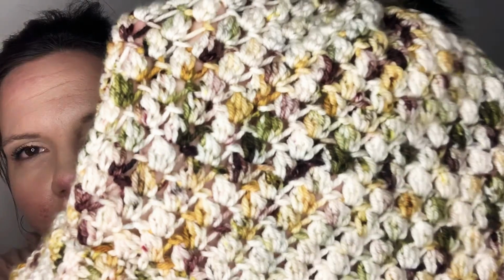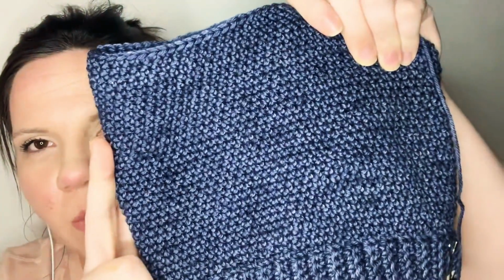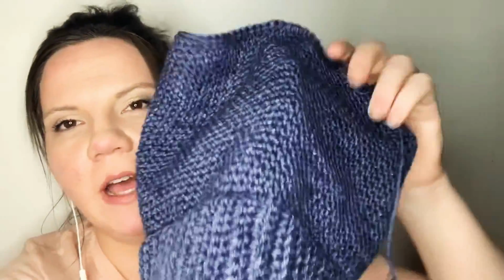So pretty. I think this one is Secret Garden. I think that's what this one's called. And then currently I'm working up, in my tutorials, I'll be making child sizes, and then I have all adult sizes too. So you'll have both of those size options. But right here is Bay Horse. This was the third skein that I bought from them. So this is the other one that I'm working on, this gorgeous vibrant blue.